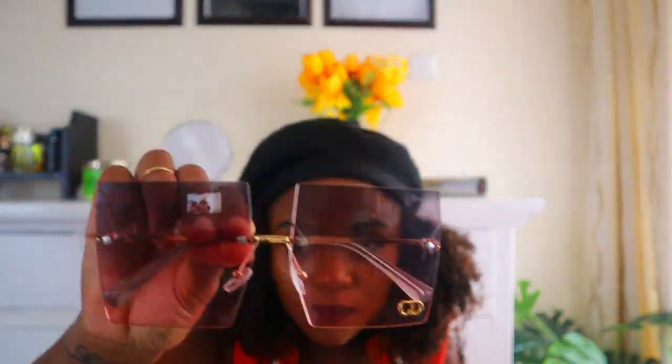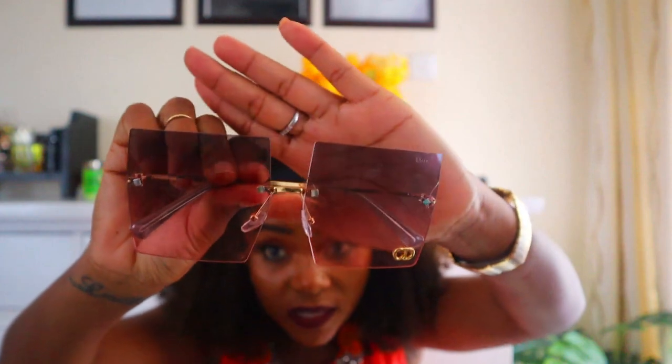The next things are these sunglasses that I think I've been wearing ever since I got them. You can even tell by how dirty they are. I think I wear these on a daily basis, but wait, you'll see why. Okay, check it there.